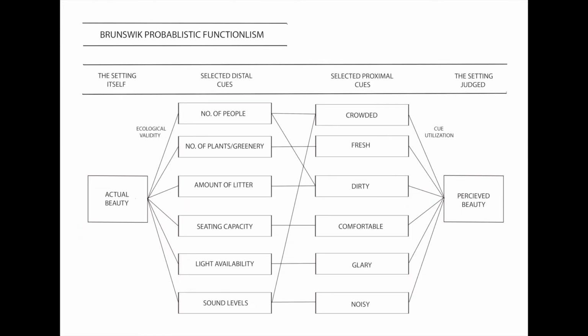Within the Brunswick probabilistic functionalism theory, the perceiver must make sense of the most important cues to function effectively in a setting. Through using this theory, some of the first cues people would notice would be the number of people, the number of plants, amount of litter, seating capacity, light availability, and the level of sound. This leads to proximal cues of the space, such as crowded and noisy, which in turn gives a perceived beauty of overwhelming, for instance.